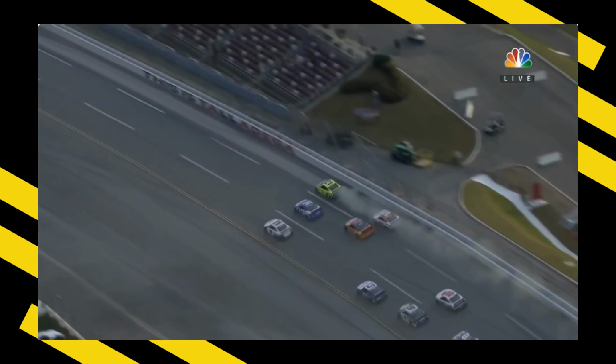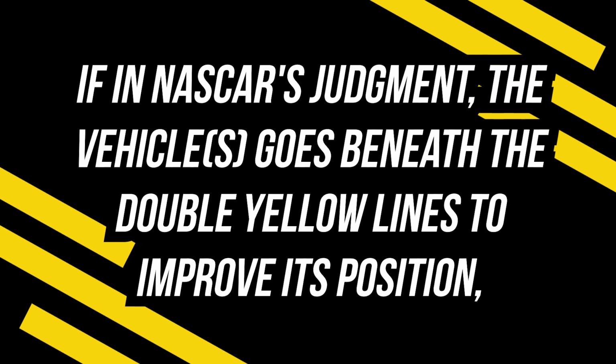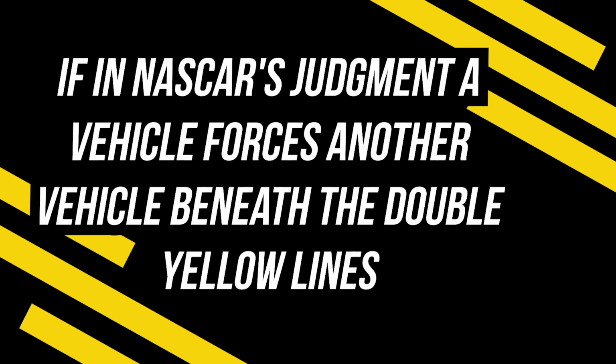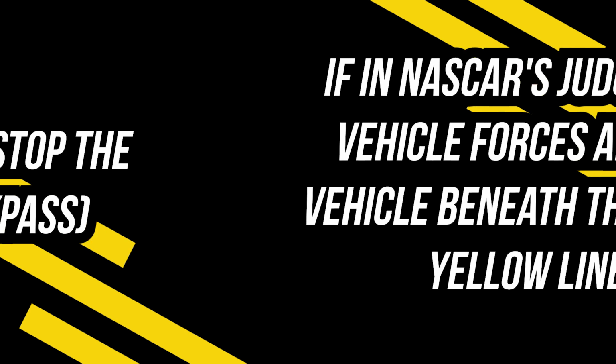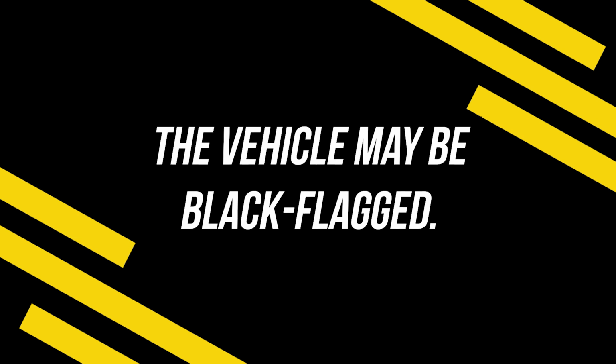Per the NASCAR rulebook today, this rule is defined as, quote, "Vehicles must race above the double yellow lines around the entire racetrack. If in NASCAR's judgment, the vehicles go beneath the double yellow lines to improve its position, vehicles will be black flagged. If in NASCAR's judgment a vehicle forces another vehicle beneath the double yellow lines in an effort to stop the advancement/pass, the vehicle may be black flagged."